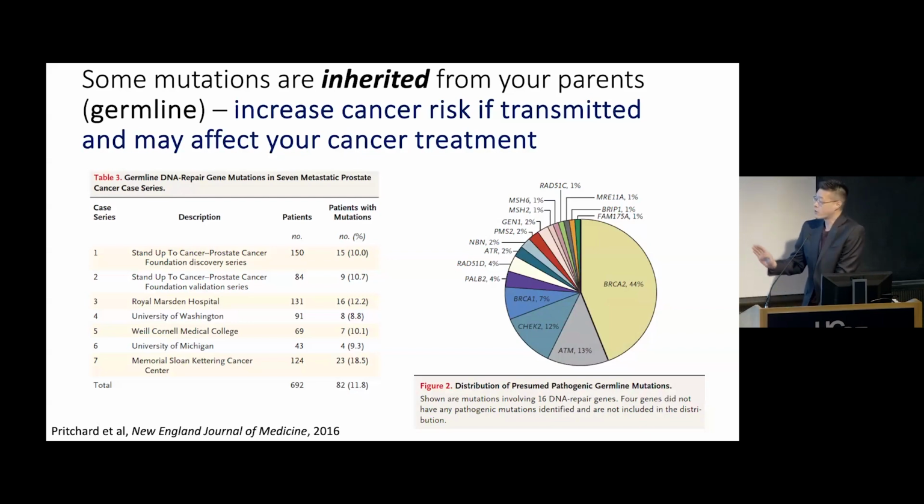So this was a study that was published almost 8-9 years ago now, where they took a look at all the omic information that was out there and asked what percent of prostate cancer patients actually have a mutation in a type of gene called a DNA repair gene. And what they found across these 7 studies was that almost 12% of patients, regardless of if they had a family history, actually had a mutation in one of these DNA repair genes.